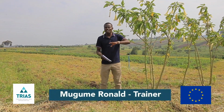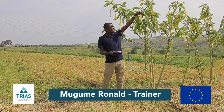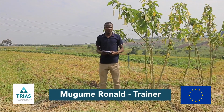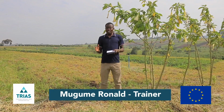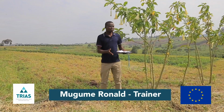So it should be a little bit away, but accessible. Don't dump your apiary in the bush because they said they are aggressive. No. Let them be accessible as much as possible, considering a distance of about 100 meters for open land. But for forested land, you can consider 50 meters. Then you set your apiary.